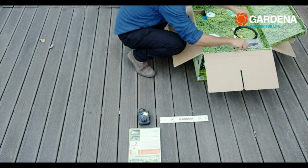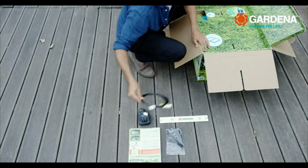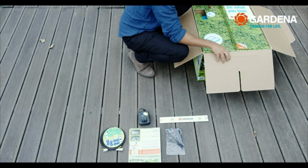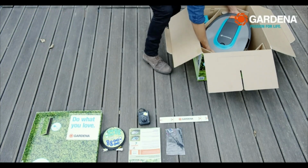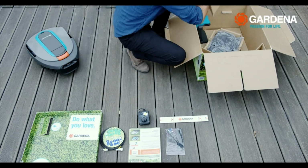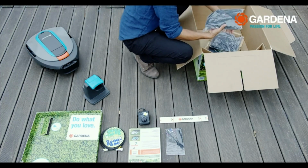In the cover, there are some screws for securing the ground plate, wire couplers and wire connectors for connecting the wires to the charging station. In addition, there is also a low voltage cable and sticker. Finally, the mower is there under the cover. And also, there is a charging unit. The wire connections are on the back. And a whole bunch of pegs.